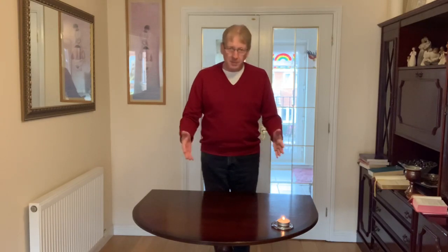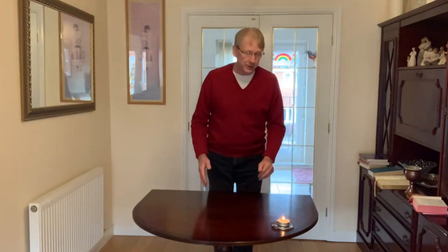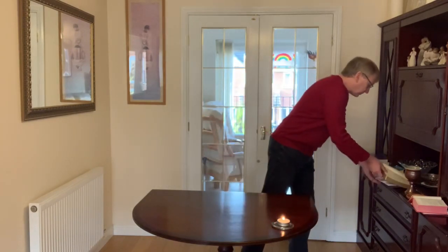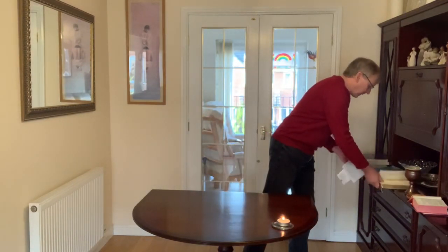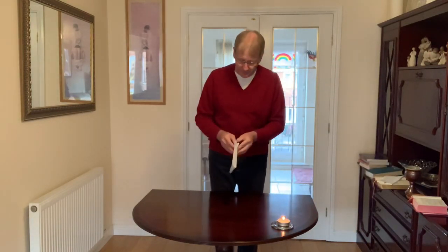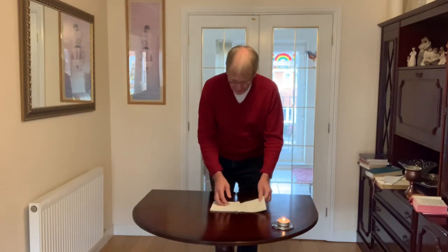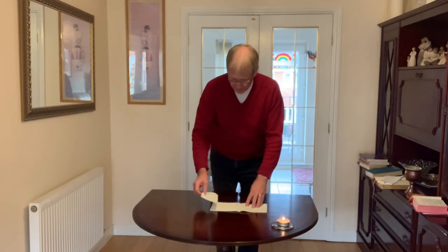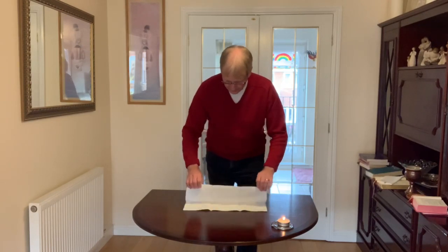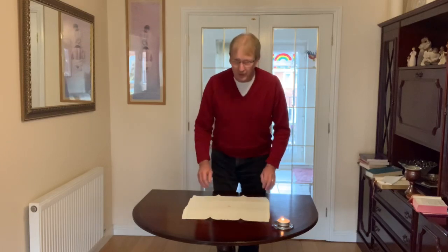So we're at what we call the offertory in the Eucharist, and we are preparing the table. The table is bare. It might have a candle on it. The first thing that goes on the table is the corporal. This is mine. Notice what happens when I put it down. If it's been ironed correctly, it means I can open it up like that, and like that, and like that, and there it is.